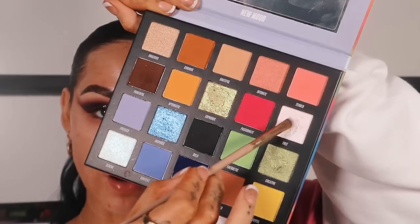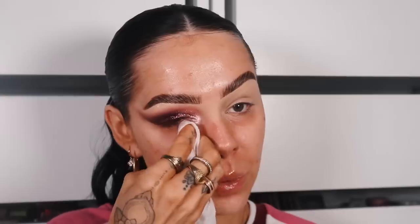I feel like cleaning up always gives you such a better vision of the look, because it just looks less messy. This shade right here is really cool. It's almost like a white pink reflex. For me, this needs to be pressed right in. Got a little bit messy. Just want that right in that inner corner to kind of pop. Gonna pull it slightly into that glitter shade as well. So you kind of get that whole like blend.